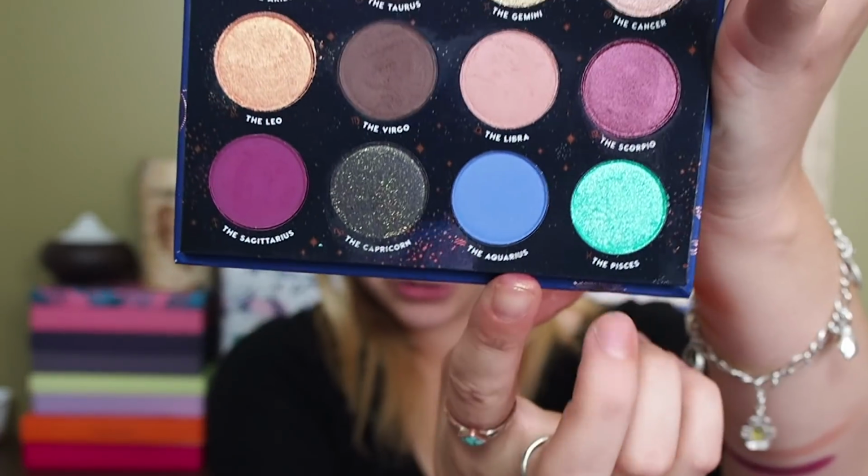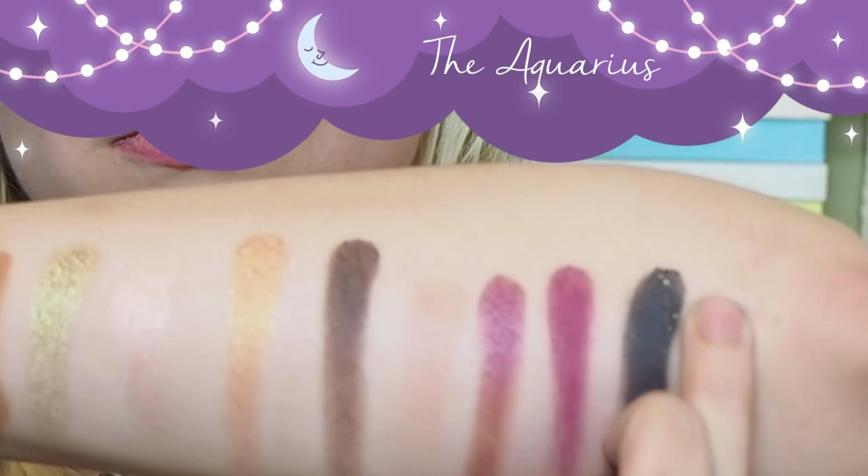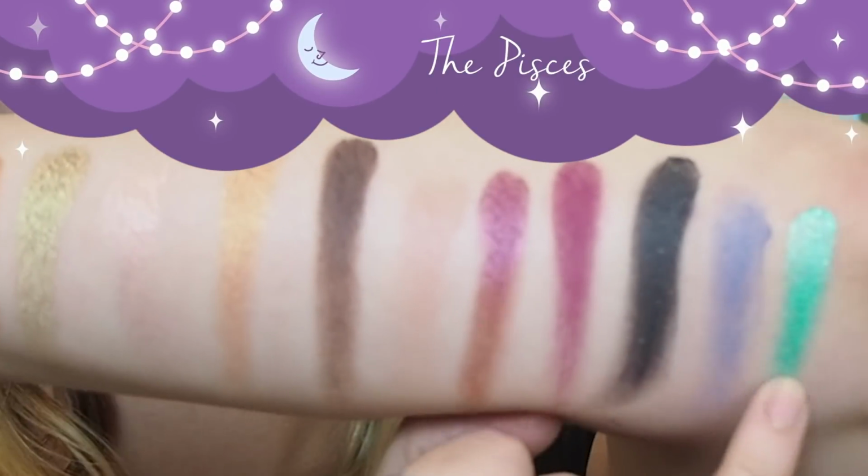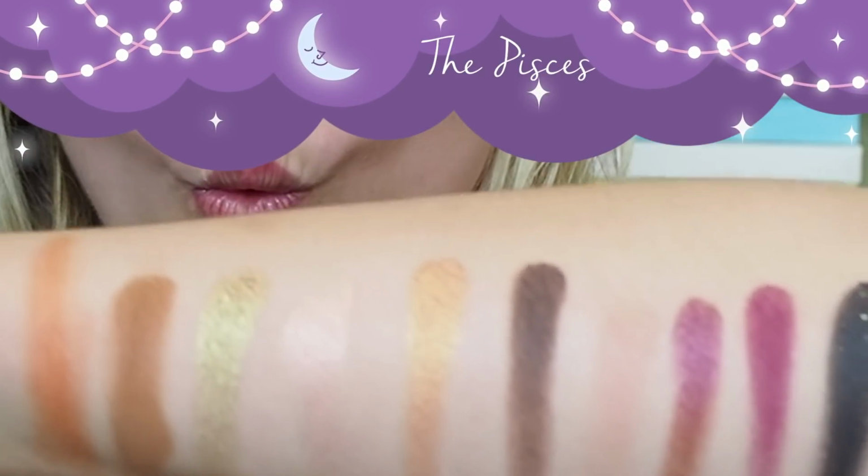And then the last two shades are super cool. They are these two blue shades. We have the Aquarius first, and it's more of a traditional periwinkle kind of deeper blue, as opposed to this brighter teal of the Pisces next to it. But I'll swatch them together to see what they look like.